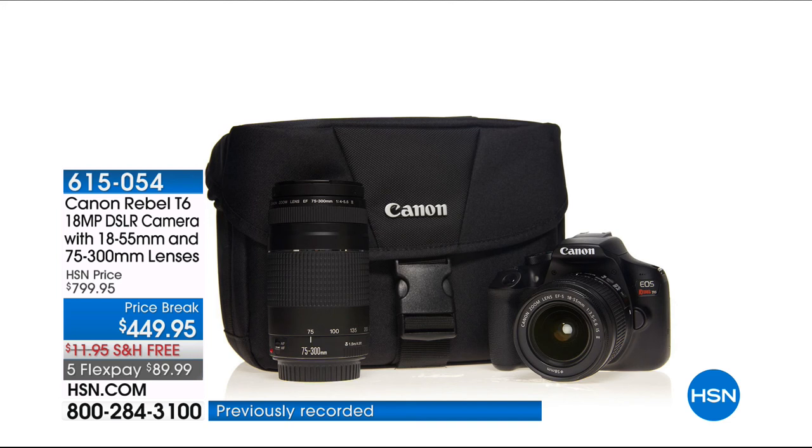Hey, have you guys seen this hot item? So if you are looking for an amazing camera, this is the Canon Rebel T6. This is extraordinary. I'm talking about out of this world value.